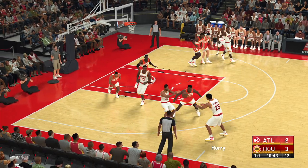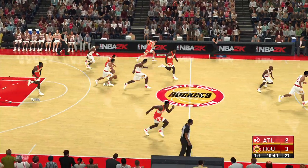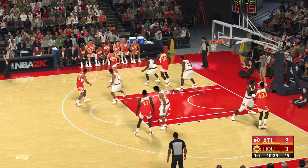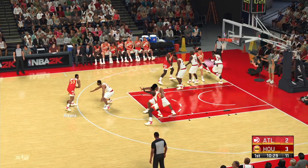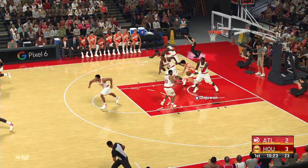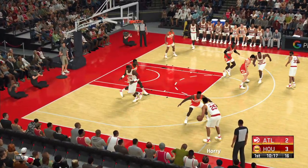Pass to Horry. Back to Smith. No luck on that one. So Atlanta will take it the other way. Here's Rollins. Out left to the wing. Just over a minute and a half in. Here's Wilkins. It's rebounded by Houston. Great contest of the shot. Kind of forced him to fade back more than he'd like.